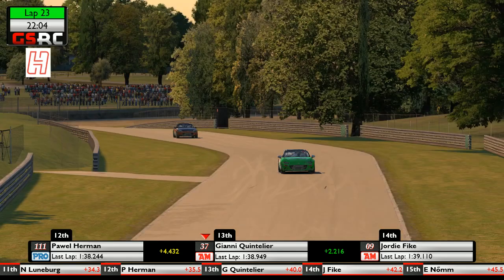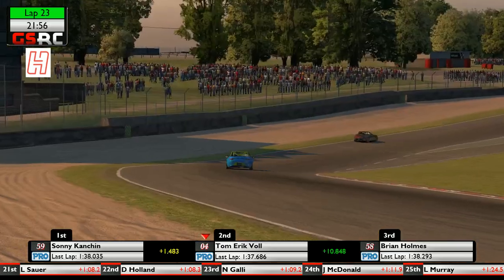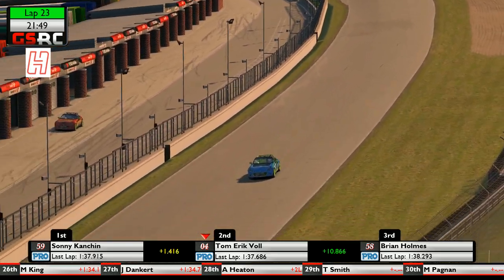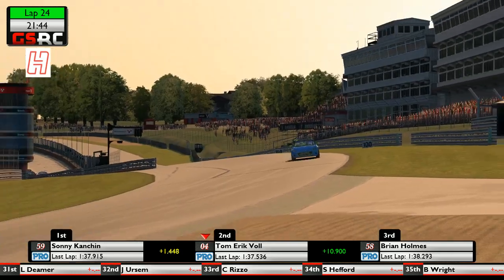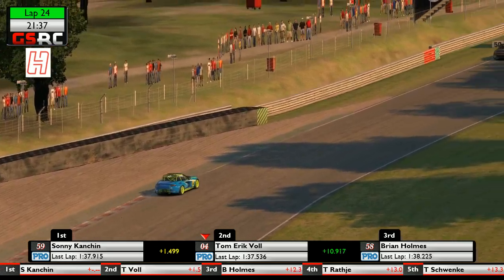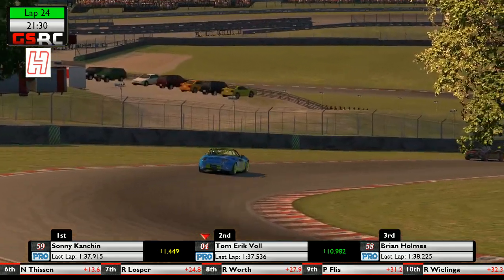But Tom-Erik Voll took 0.4 of a second out of Sonny Kanchin on that last lap, brought the gap down to 1.7, and I think he takes a little bit more out of it this time as well. So right now, Sonny Kanchin is having to run for the hills, but I'm not sure how comfortable Sonny Kanchin can really claim to be in this situation. Crosses the line, the gap down 1.4 seconds, and traffic, Danker and King, the next 2 drivers to deal with. Kanchin's being caught. There's 3 to go. Yeah. Voll's got to get within 1 second. He's knocked off, since we've been talking about it, at least half a second.